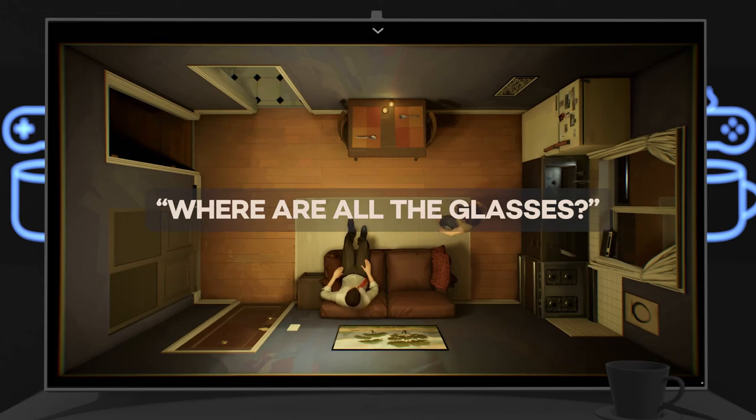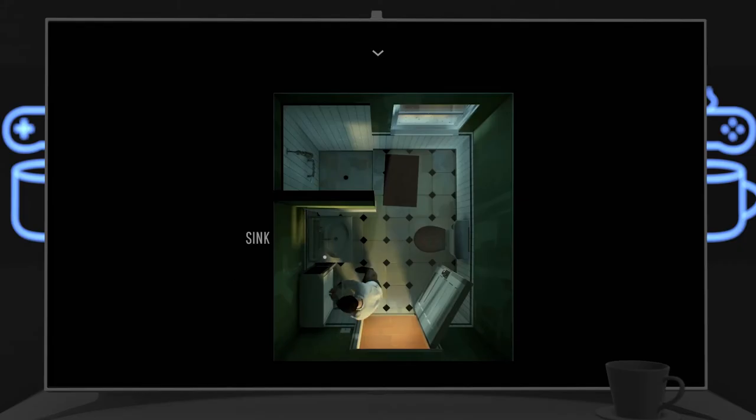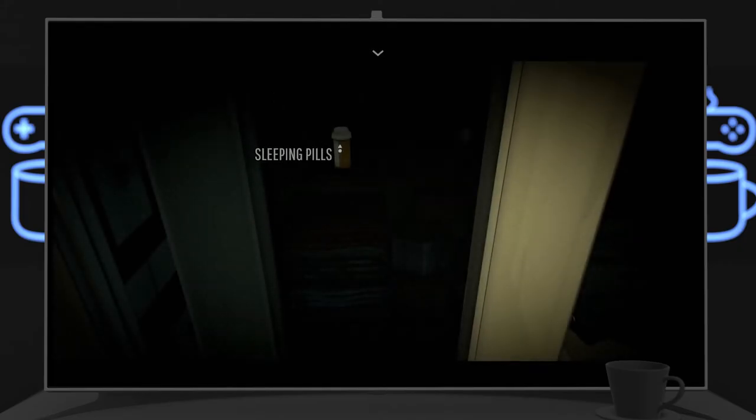Where are all the glasses? When you go to the medicine cabinet, there's this bottle of sleeping pills that is very highlighted. It looks like it's lit up.